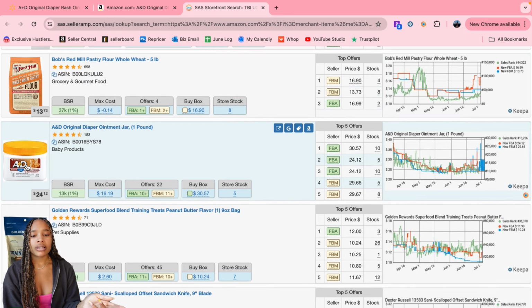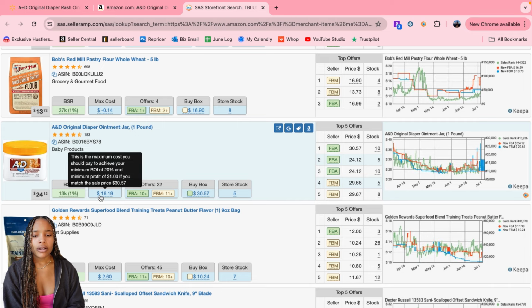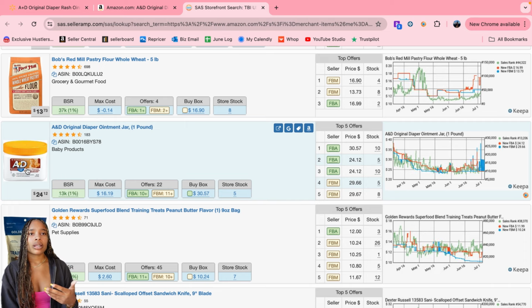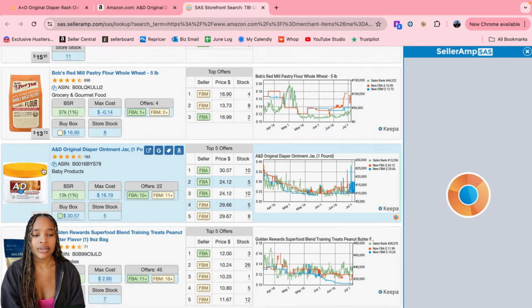So now we look at this one. This is actually the one that we're just on, but whatever. You see the max cost is $16.19. We see it's an A&D original diaper ointment jar, £1. And we have to find it under $16. I think that's doable. Maybe we can find it under $16. It's really just up to your Price is Right type of mindset. That's what I do all the time.